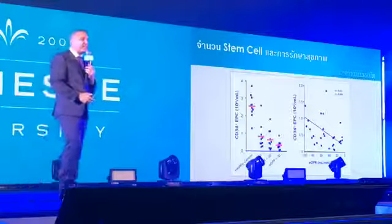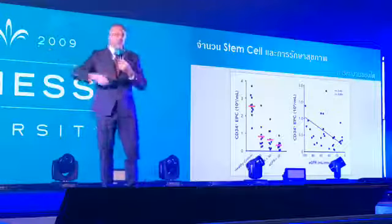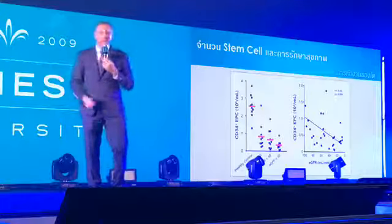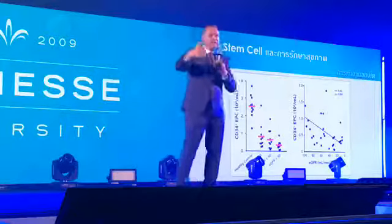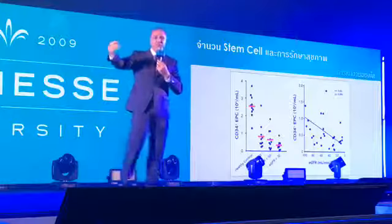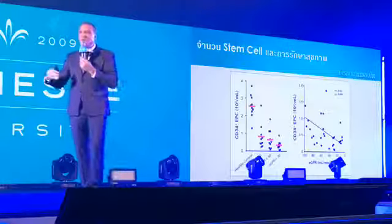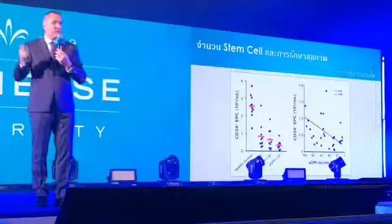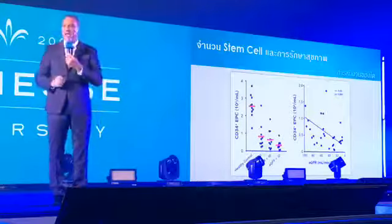Here's another one, kidney function. So you can see to the left, normal people, healthy people. The other three groups of dots to the right, these are people with different stages of development of kidney disease. You can see that they have 1/3 to 1/4 the number of stem cells found in healthy people. If you plot kidney function with number of stem cells, you have a straight line.